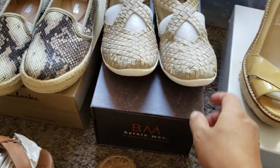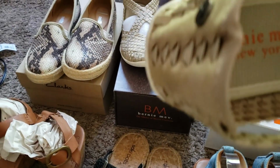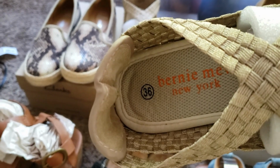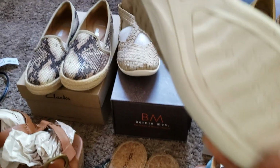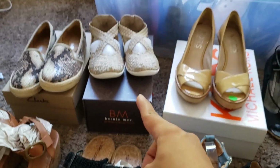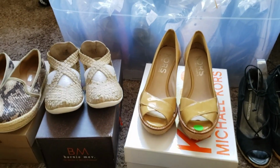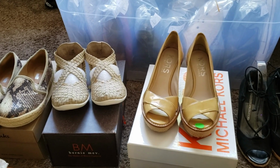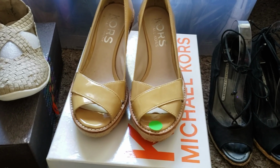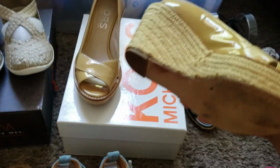Then we have these, also a small size. It is a 36 EU, which I know is a small US size, maybe like a 5 or a 6. Very good condition at the bottom. These are like new, stretchy, comfortable. I've sold some of these before. They don't sell for much. I do very well with a lot of Michael Kors shoes. There are a lot that I skip at the thrift store, but these are decent.